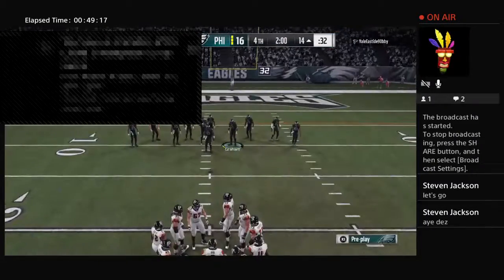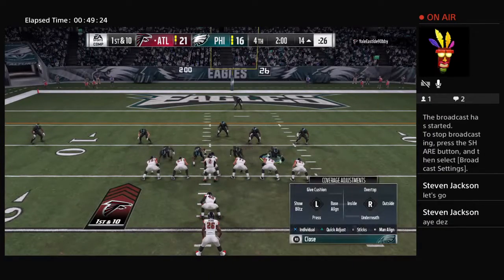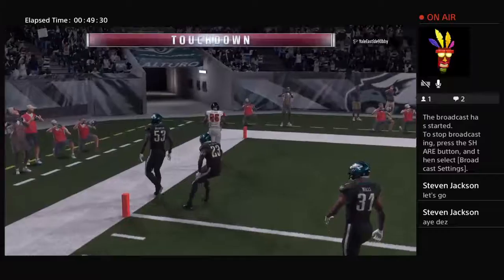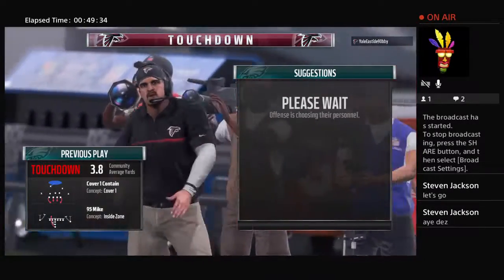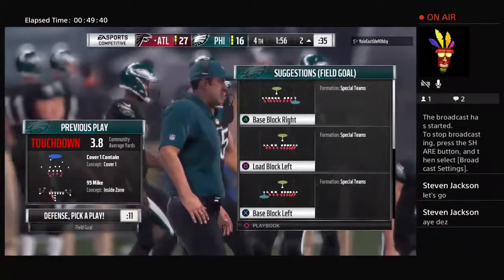So the run gets them the first, and now they operate with a fresh set of downs. They stay on the ground. Again, it's Coleman. And he is into the end zone for a Falcon touchdown. Tevin Coleman, 14 yards. And the Falcons will add on to their lead.